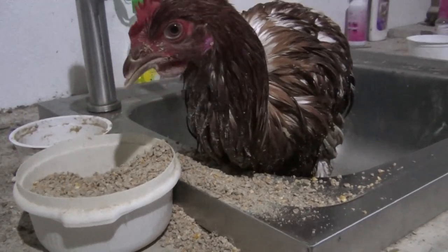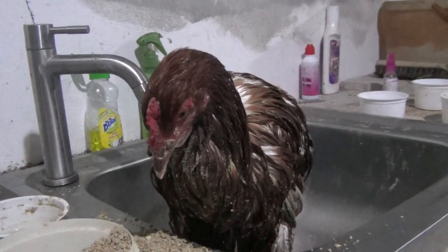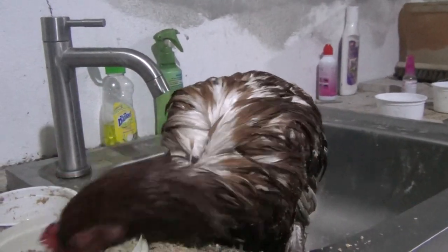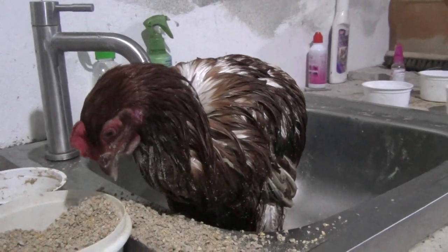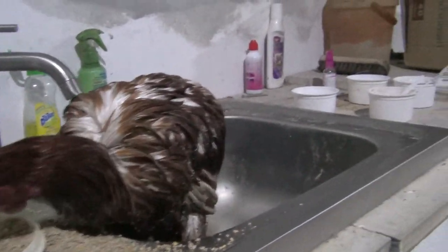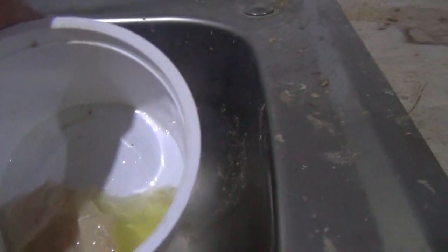And the amazing thing is, well, it's amazing that it came back to life. But just this morning, it put out an egg. And right now, it put out that soft shell with some egg white. The yolk went down the drain. I have a photo of it.